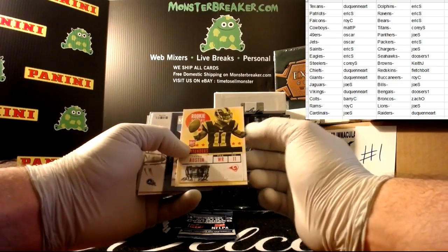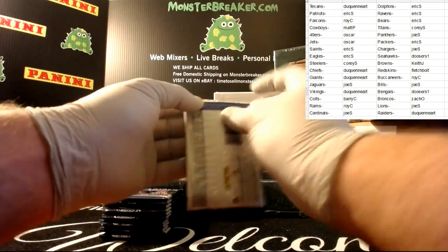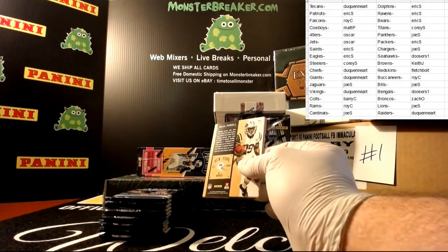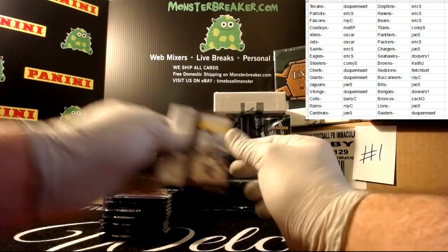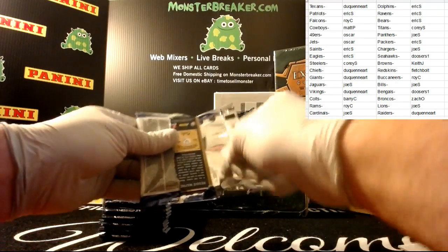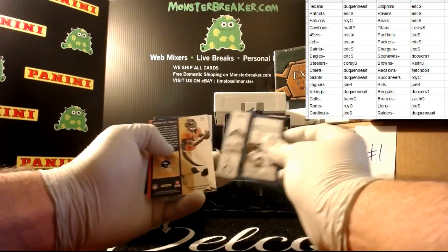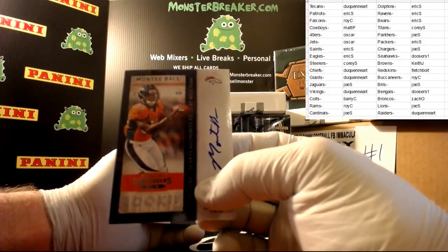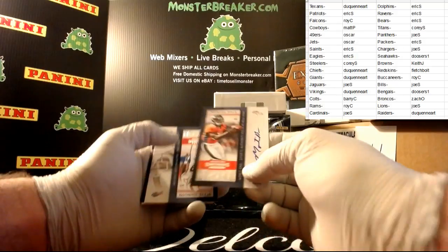Rookie of the Year, Tavon Austin for the Rams. Montee Ball, on-card auto for the Broncos. Broncos are going to Zach.